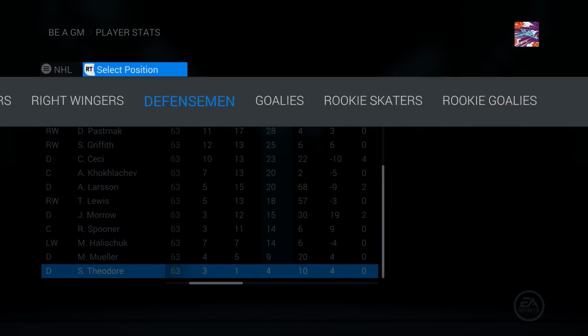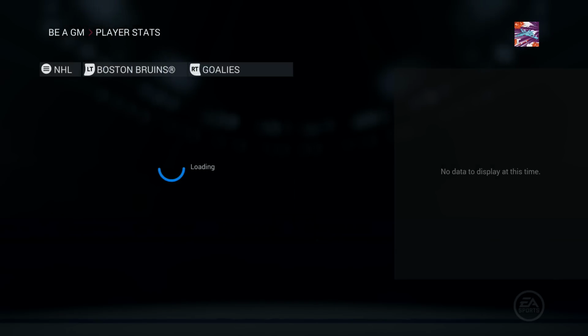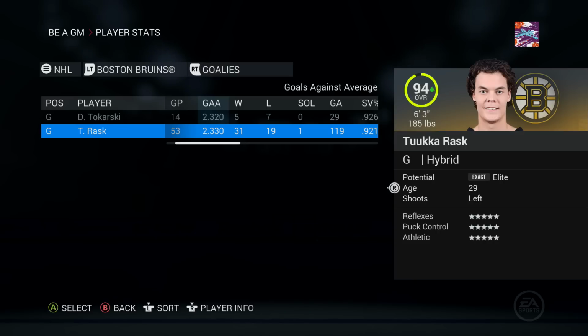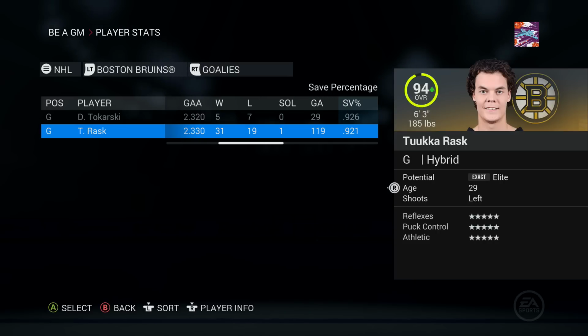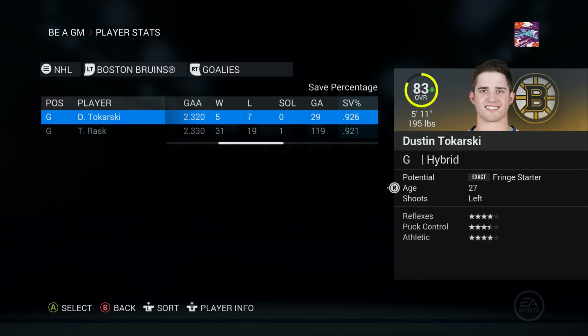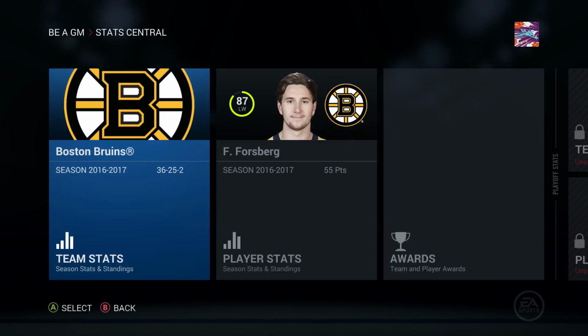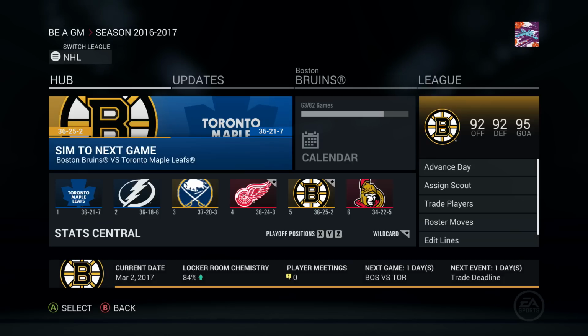I'll take a look here at the goalies as well. See how they're performing. See if Rask is putting in another MVP season. Rask, 2.3 goals against, 31-19, .921 save percentage. Karski, about the same goals against, better save percentage, but not as good a record there at 5-7. So, like I said, guys, trade deadline, I'd like to make a couple moves here, boost our team. Hopefully, get in those playoffs. Once you're in the playoffs, anything can happen.